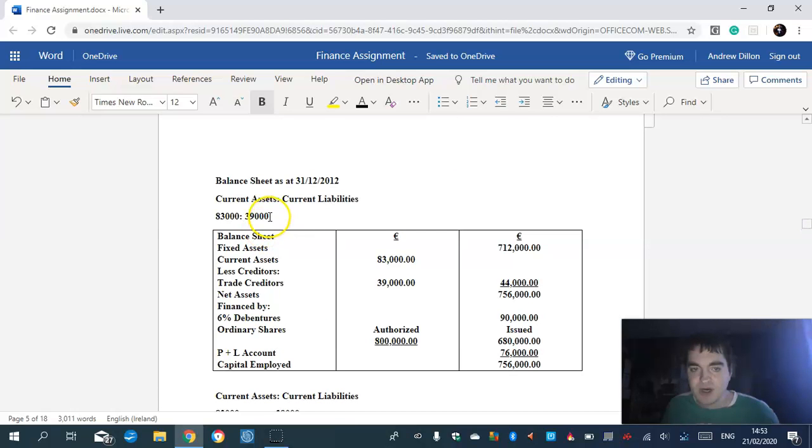Now into my balance sheet. My current assets is €83,000, and my trade creditors of my current liabilities is €39,000. The current... €712,000 is my fixed assets. And then it comes to 44,000 extra euros, and then I add these together and I get €756,000. Now my 6% debentures.